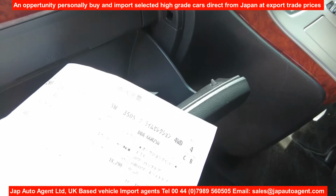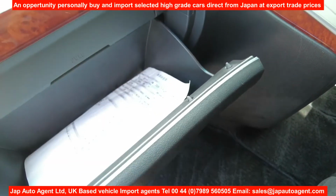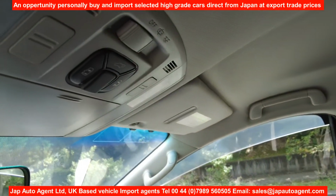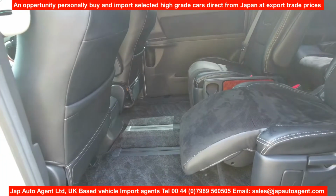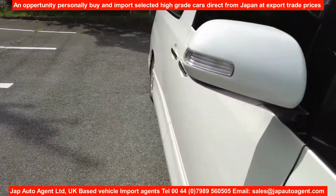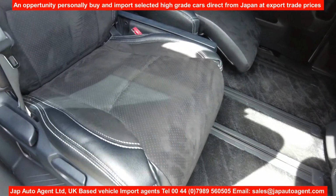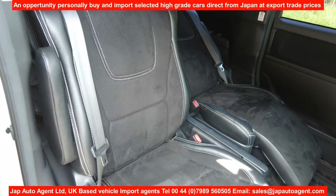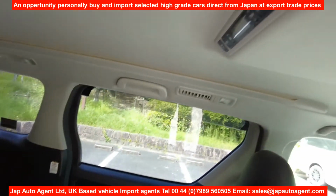There's the auction sheet, auction grade 4, 83,000 kilometres. That's just over 50,000 miles. We've got the owner's manuals in there. Power back door there. You see, these seat covers are really, really nice. Obviously all round air conditioning.